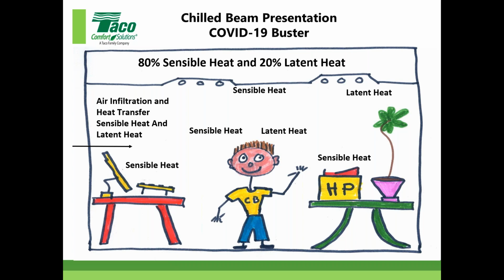So as the old expression goes, we want to reach for the low-hanging fruit. And it seems logical that if the overwhelming majority of heat that's being added to the space is sensible heat, perhaps we could remove that heat independent from removing the latent heat. And if we could do that, we would get rid of the overwhelming majority of heat that's inside of a space. So let's focus our attention initially on the sensible heat.